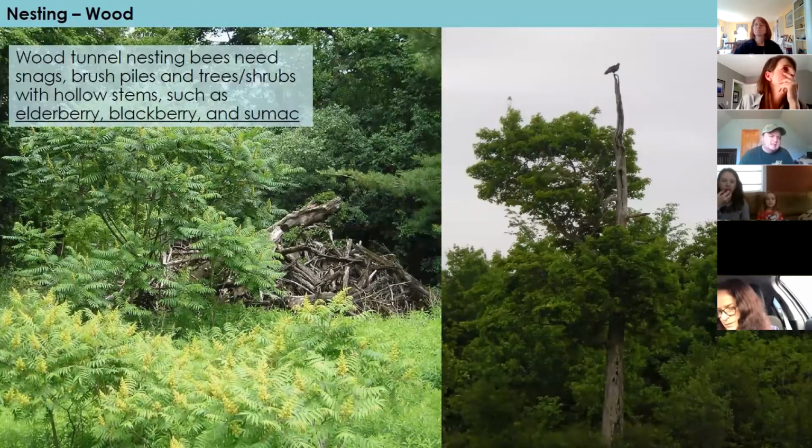I already mentioned this a bit, and Andrea did a little bit too, but those hollow stems are great for our wood tunnel nesting bees. Those snags are great perches, again, for lots of different animals and also homes for different animals as well. So this dead, messy stuff is not necessarily a bad thing on the landscape. It's much more of a real big benefit for wildlife in many cases.